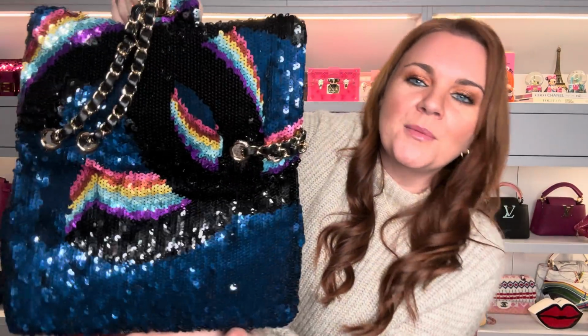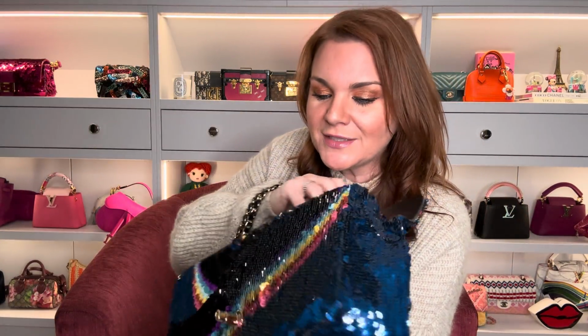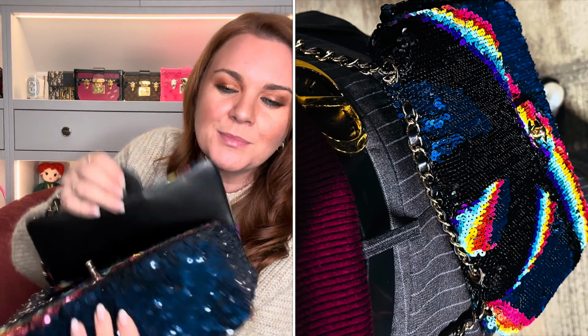I just love it, and I showed this before, but some of you didn't realise that the rainbow sequins are actually a big CC if you open up the back of the bag. I think she's fabulous. I've used this bag a lot. I actually have the liner in it that used to be in my Chanel 19. I've used this bag a lot since we came home, especially for the short period of time I've had it. I've used this bag as a real everyday bag, for being blingy and sequiny. I have just worn this bag to go and do the grocery shopping, and I've loved every minute of it.